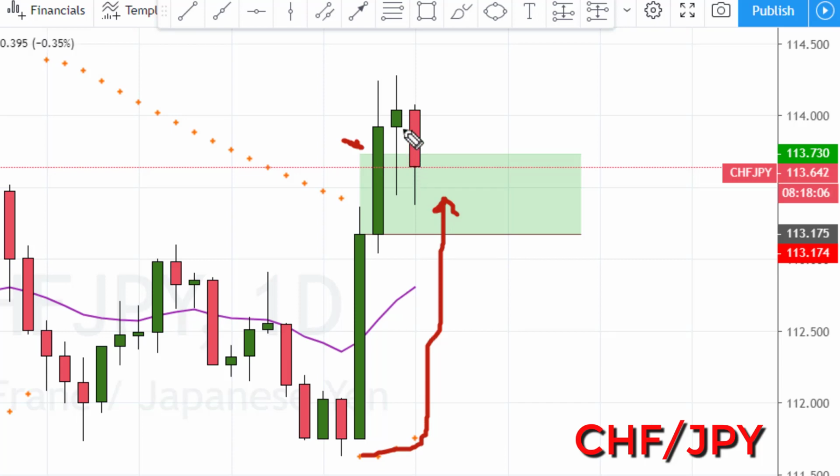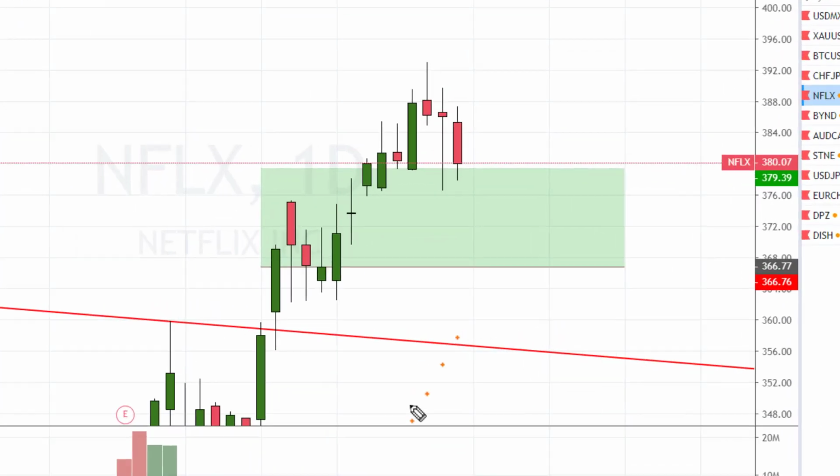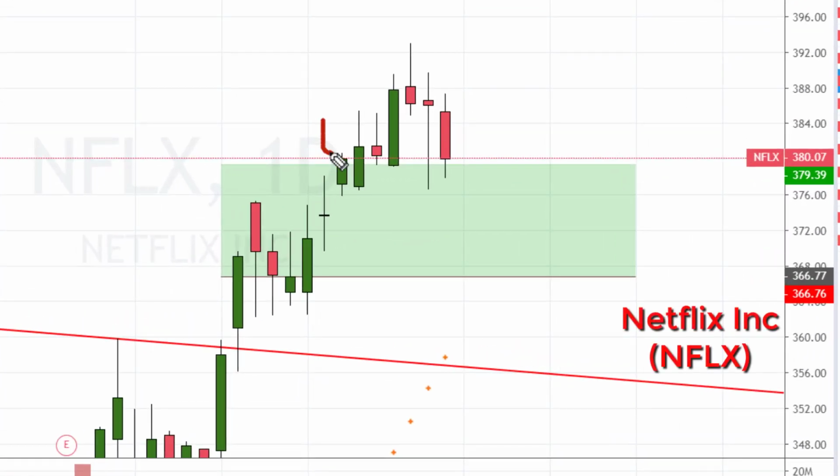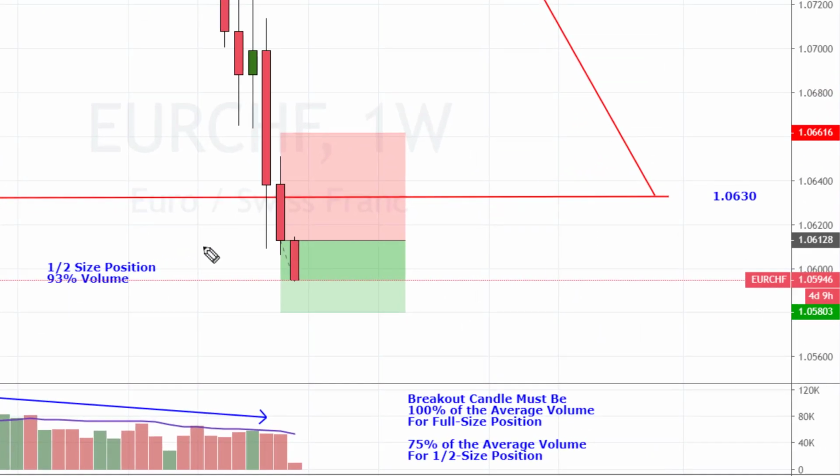The price rejection of these wicks right here is promising. It's a good sign of some upside coming our way. Same with Netflix here. We got our first target, we got half off for profit. Now we're waiting for the PSAR to get above break even so we can start trailing the stops on the second half.